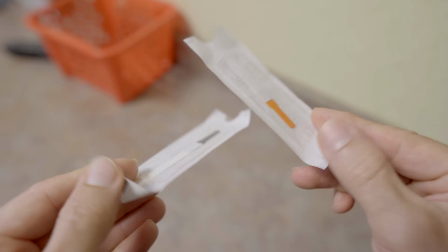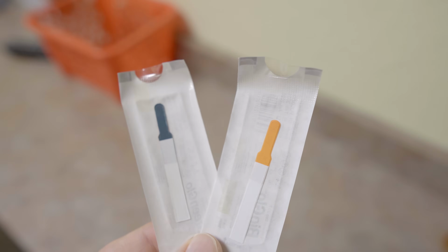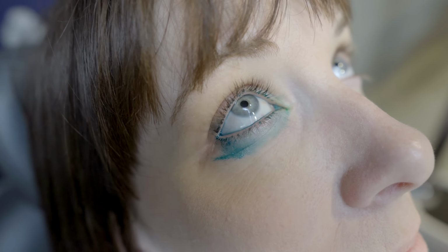Now, other than fluorescein staining, we do use another stain, which is called Lissamine green, which is just a kind of a stain that gets put on your tear film. And yes, as you can see here, it does look rather dark green. And I know a lot of patients who do kind of freak out because of how green their eyes will look during this part of the exam.